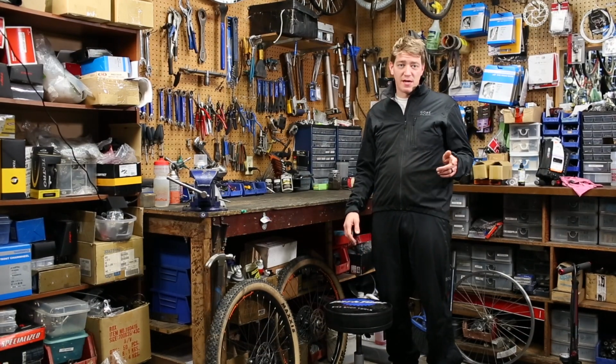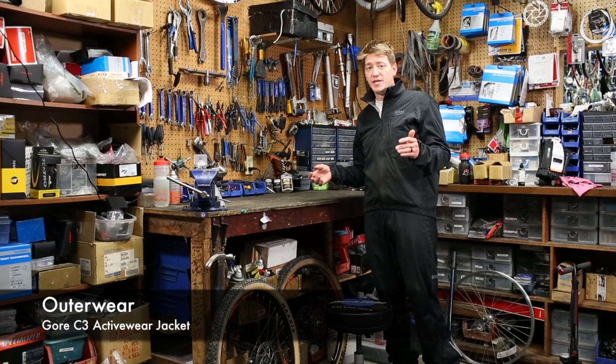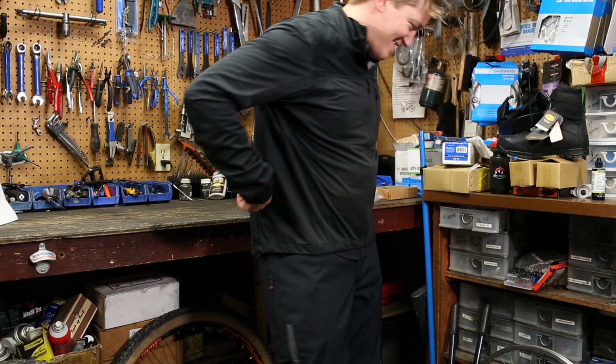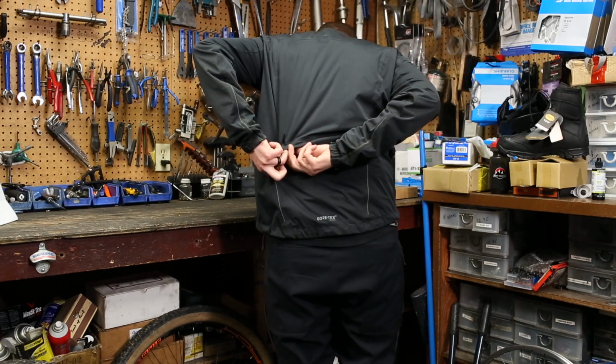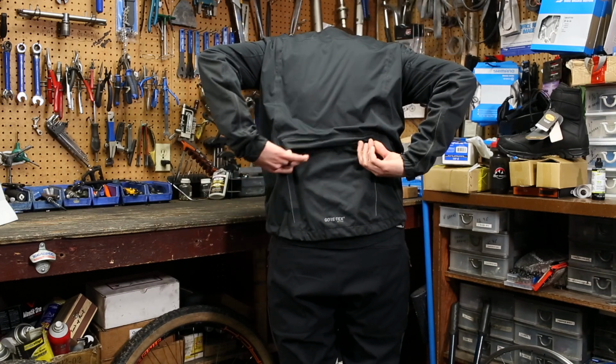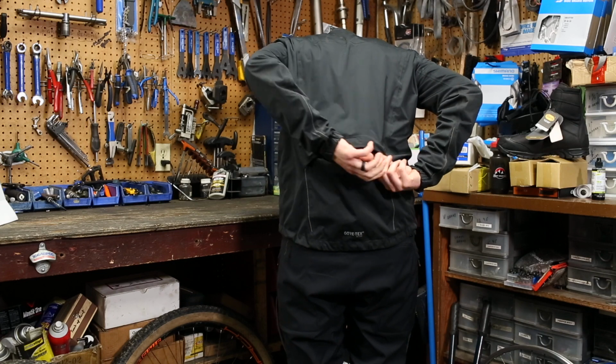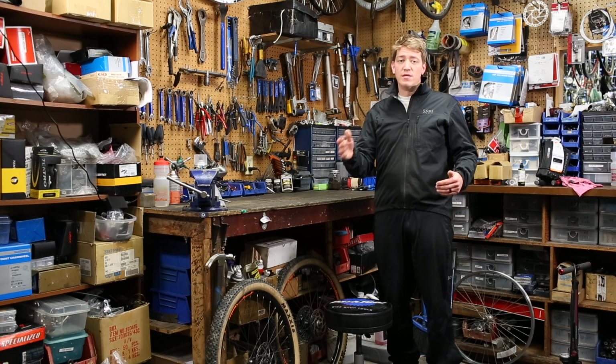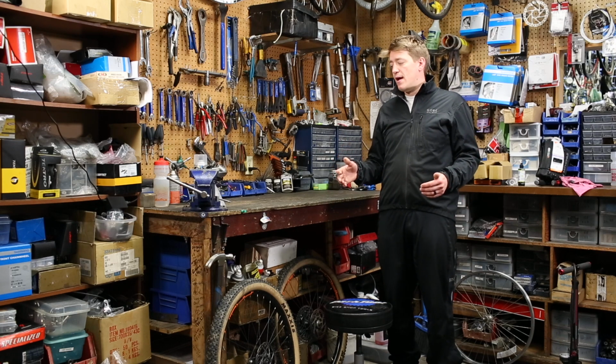So we talked about the base layer. The next layer is going to be our outer layer. Today I was riding with the Gore-Tex activewear, the C3 activewear. They use a Gore-Tex material on the outside to stop the wind and the rain and the snow from getting through. And with your base layer dialed, that should keep you warm from 0 to -10.